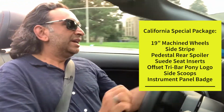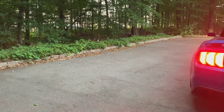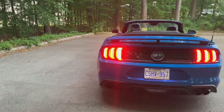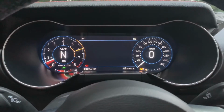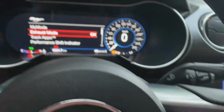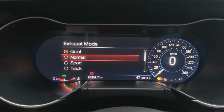Going along the rest of the sidelines of the 2021 Mustang convertible, again with the California special package, you do get the side scoops. Going around to the rear, you get a spoiler, and everything else is the same. You have the same sequential tail light. So right now I think I'm in quiet mode. Let me just stop for a quick moment. The cool thing here is all you do is press the little horse on the steering wheel, and you go down one to exhaust mode.